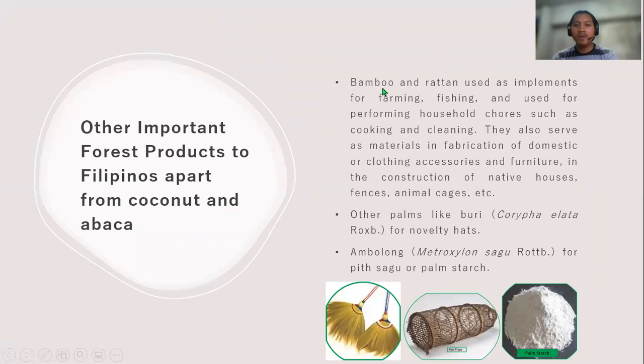So number 1, we have the bamboo and rattan used as implements for farming, of course, and fishing. One example is the fish traps. Once the fish enter, they can no longer get out. They are also used for performing household chores such as cooking and cleaning. And they also serve as materials in fabrication of domestic or clothing accessories and furniture, in the construction of native houses, fences, animal cages, etc.